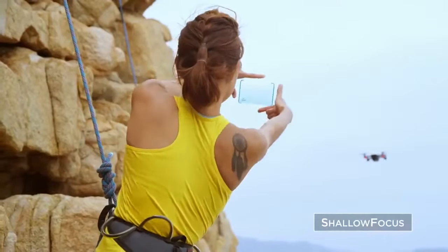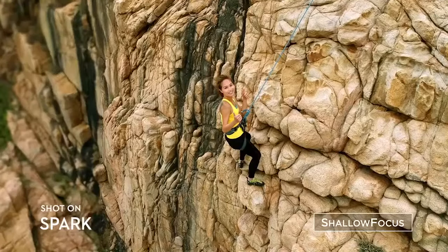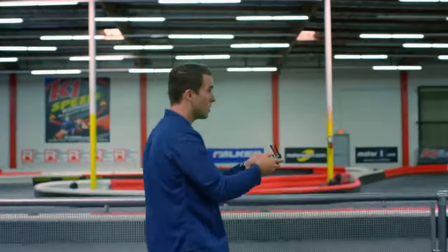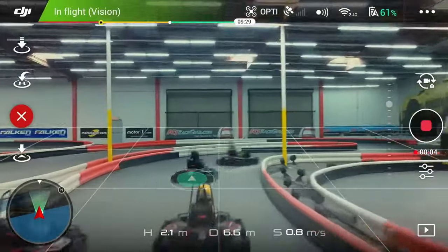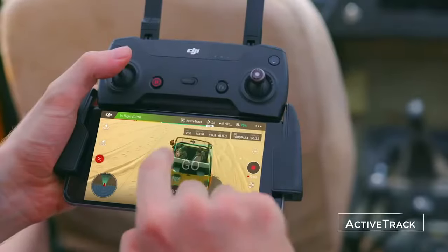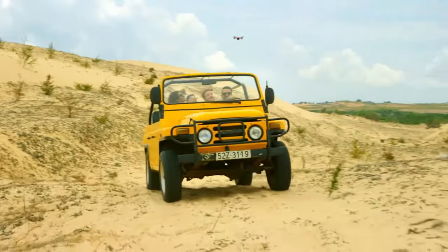Here's a way to stand out from the crowd. Spark automatically adds shallow depth of field to your photos. If you don't know how to fly, just tap fly. Let's see if you can handle sport mode. Spark keeps you in the frame.